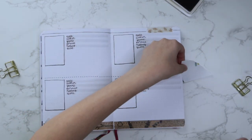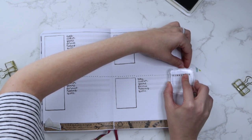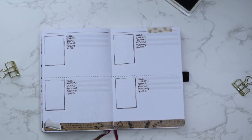My stamping started out so well for this border, but I don't know what happened. I just got completely lopsided.